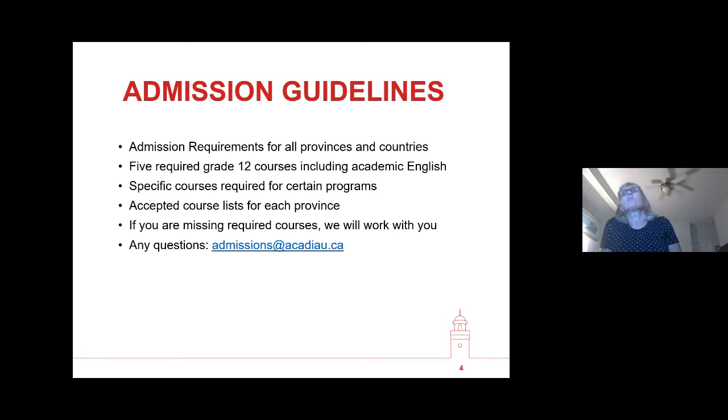Admission guidelines are extremely important, and I'm really glad that you're all on the phone with me tonight, because we get to go over admission guidelines, and we also get to figure out what's required for each program. And if you don't have the right courses, it gives you time to select those required courses next semester if your school lets you switch up what you're currently registered for.